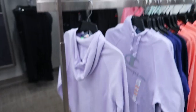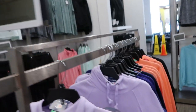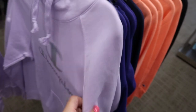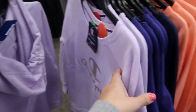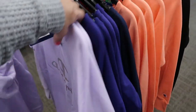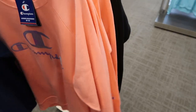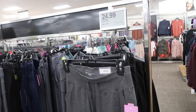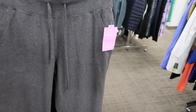Cashier number 4. The Champion sweatshirts are 20% off today. So they have this purple with that sheen. And $50. This one is $45. It doesn't have the hood. There's also purple, orange, and black. The Tuckier bootcut pants are on sale for $24.99, normally $36.